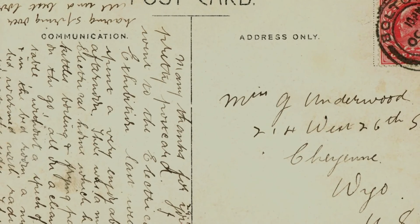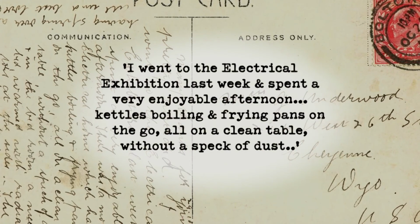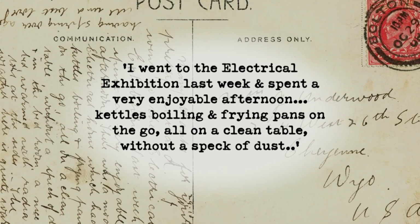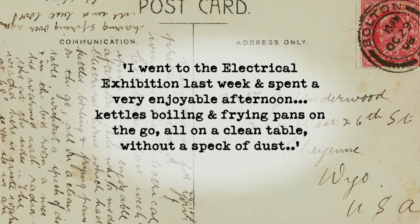One excited visitor wrote a postcard about their visit. I went to the electrical exhibition last week and spent a very enjoyable afternoon. Kettles boiling and frying pans on the go, all on a clean table without a speck of dust.